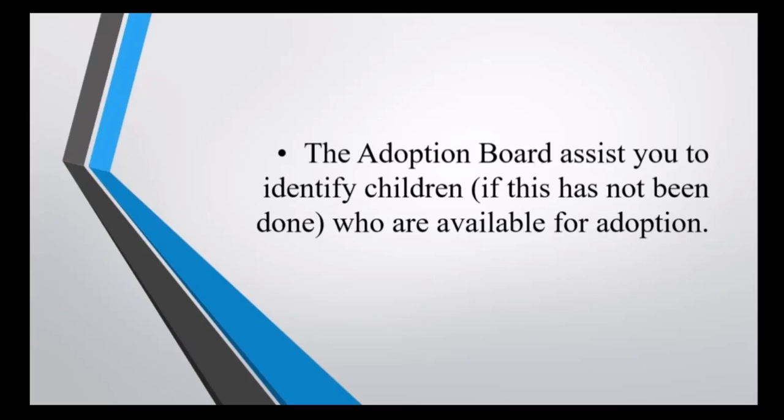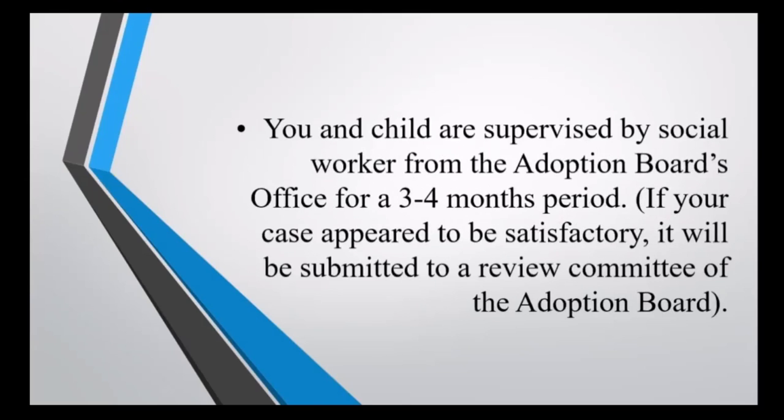So the adoption board will look at what you require. Again, they look at the gender that you want, the age range from which you want the child, and even whether you want an Indian child or a black child. They'll also look at that. Once the child has been identified, that child will be passed over to you. You and the child are supervised by a social worker from the adoptions board office for a period of 3 to 4 months.